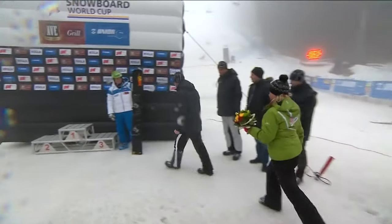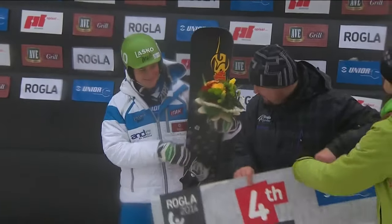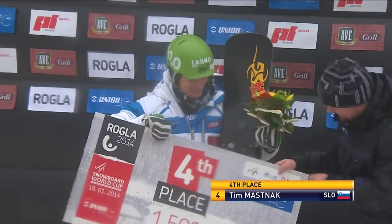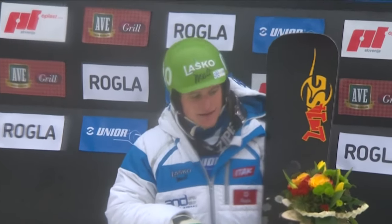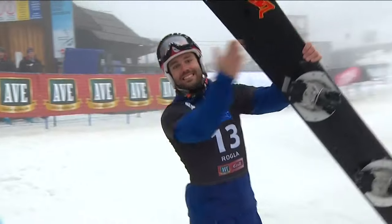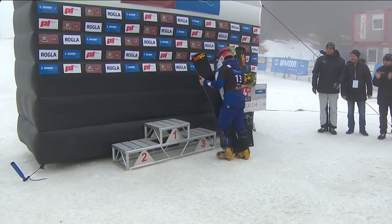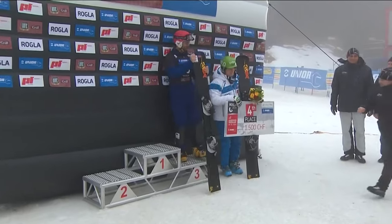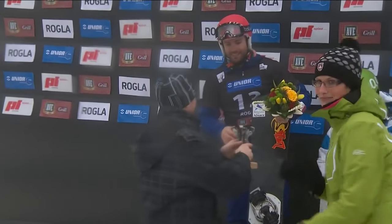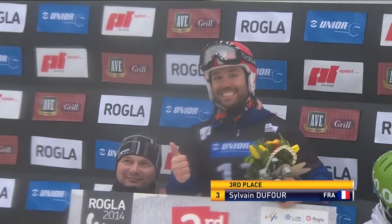Especially on home snow. Masnik would have been hoping to go well, and he's done that, that's for sure. So Tim Masnik finishing in fourth place. Sylvain Dufour, third last year, third again, shakes hands with Tim Masnik. He's got a career best result here today. Dufour will quite enjoy these trips to Rogla if he keeps ending up on the podium. Gets the check for 3,125 Swiss francs.